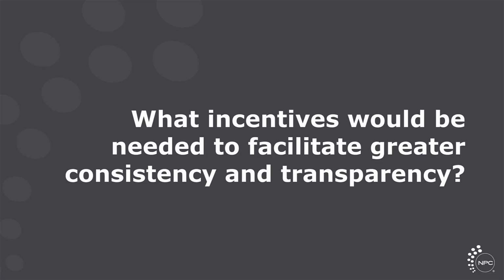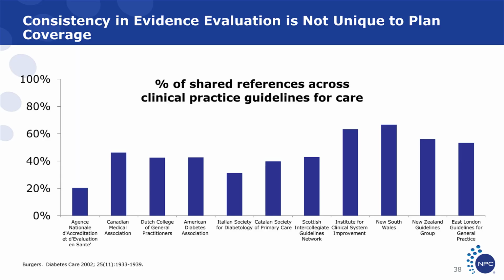plans. Great, very helpful. So you've already mentioned some of the incentives, and I want to transition to this so we can get to the audience Q&A that is coming in very quickly. So James, you mentioned that this is not a unique problem to health plans having greater variation.